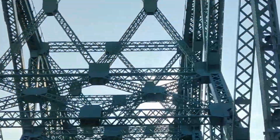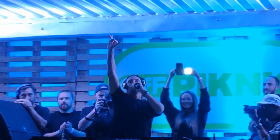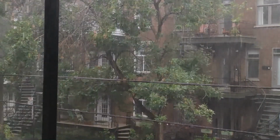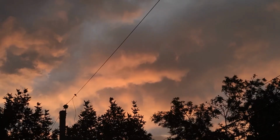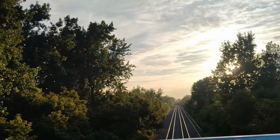In winter there's the Igloo Fest, but in summer we have the Picnic Électronique every Sunday. Yeah, really a rainy summer. Another festival for the riders happening in the summer is the Cykarl Fest.